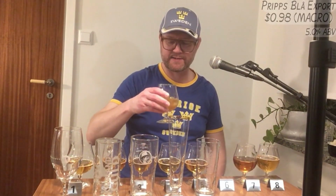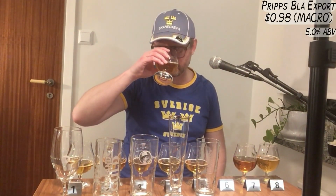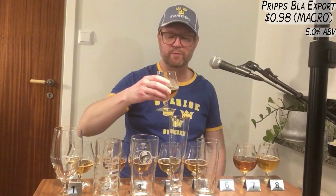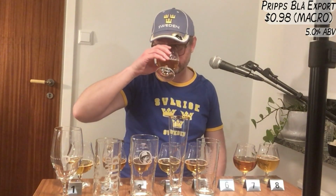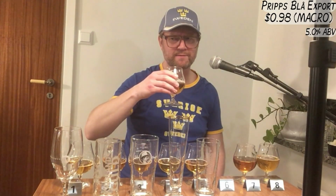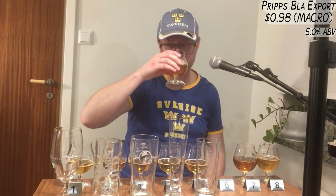Number 6. Which one was this? Yeah, the one with almost no aroma. I get something almost a bit smoked. Smoked and fruity, now that I swirl the glass. Very interesting. Let's taste. Skål.